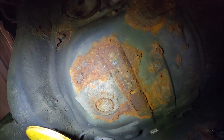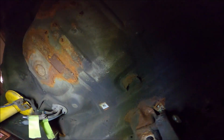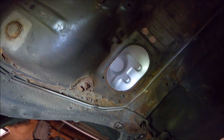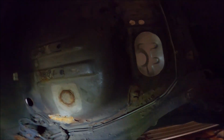That is not looking too good. A little crusty up above there. It's gonna take some serious attention here, cleaning this all up, because even though I oil this car well underneath, you can't get above where the gas tank sits, so it is what it is.